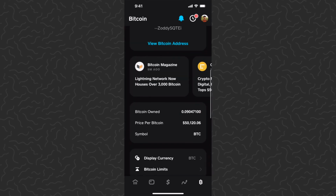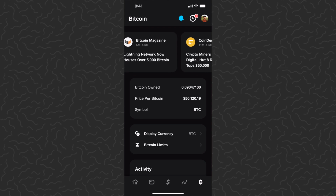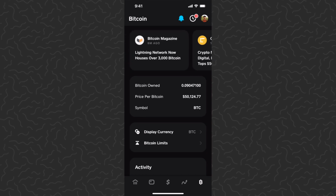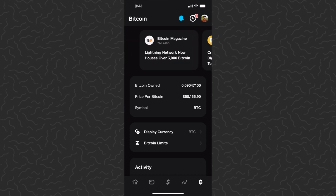Let's scroll down here, take a look at the news for today. Lightning Network now houses over 3,000 Bitcoin. So the Lightning Network is a pretty big deal as far as payments go for Bitcoin. It's basically like another layer on the Bitcoin network that makes Bitcoin much more usable, especially for peer-to-peer payments, microtransactions, and things of that sort. It's kind of all I see for today.